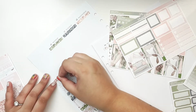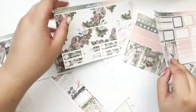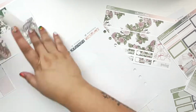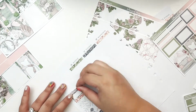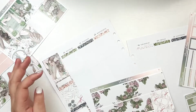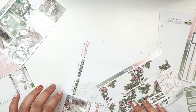I think my main problem is that this kit by Whimsical Plans does not have enough labels, little things, anything. It's really hard to plan a whole week with what is in the kit, which is kind of crazy because I feel like their kits aren't that much cheaper and they don't provide as much. It's kind of hard.